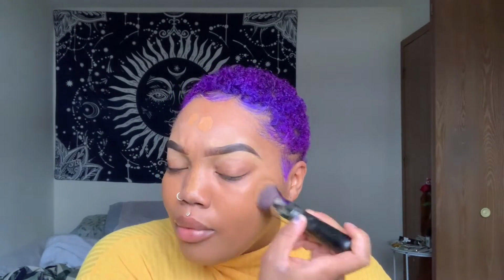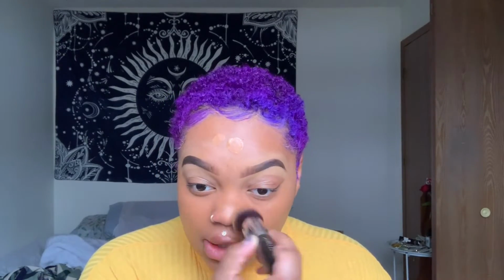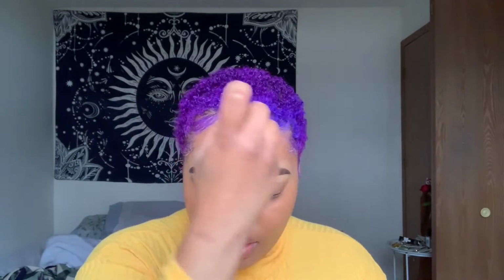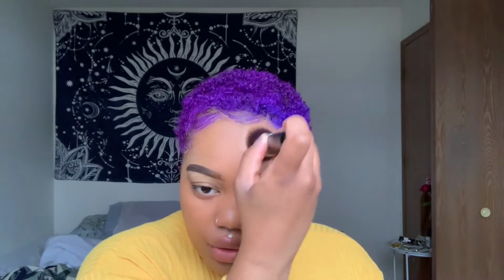It's just not as full coverage as I would like. It definitely has a nice amount of coverage, but you see, I can still see stuff through my skin, which is fine. I don't have terrible skin, even when I think I do. So it's not the biggest thing in the world, but I prefer a more full coverage foundation unless I'm specifically trying to not buy one. But we're gonna use it. I was gonna throw 390 on top, but I'm just gonna use this. It'll be okay for now.